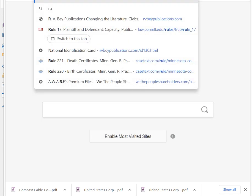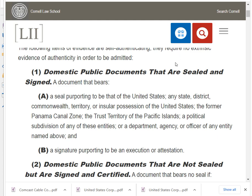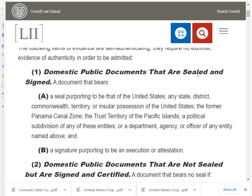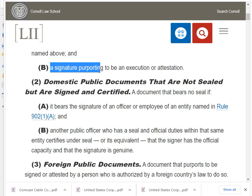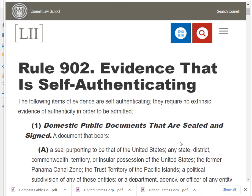If I had to, I would pull up Rule 902 just to add this so you all can see that there is no need to go ahead and get an authenticated document. So domestic, all right, let me go from the top. The following items of evidence are self-authenticating. They don't need to be authenticated. They require no extrinsic evidence of authenticity in order to be admitted. Just to be clear, domestic public documents that are sealed and signed. Y'all are sealed and y'all are signed. So this is your BC right here. A seal purporting to be that of the United States, any state. So State of Florida, State of Texas, and so on and so forth, right? Or a department or agency, vital statistics, right? And then it has to be a signature purporting to be an execution or attestation. So that's it. That's your BC. Doesn't need to be authenticated.